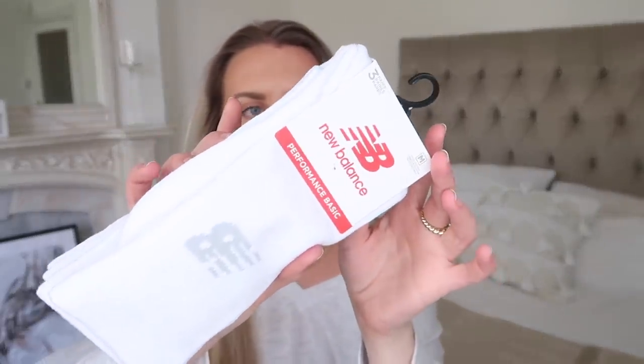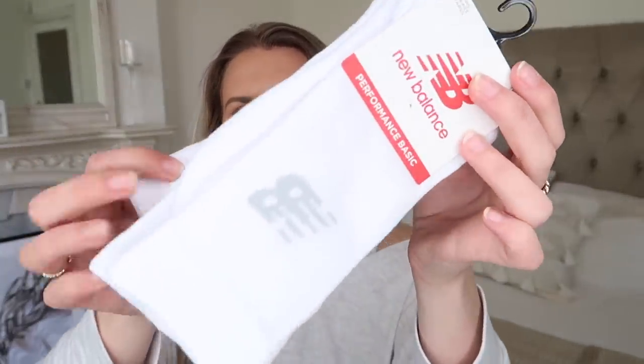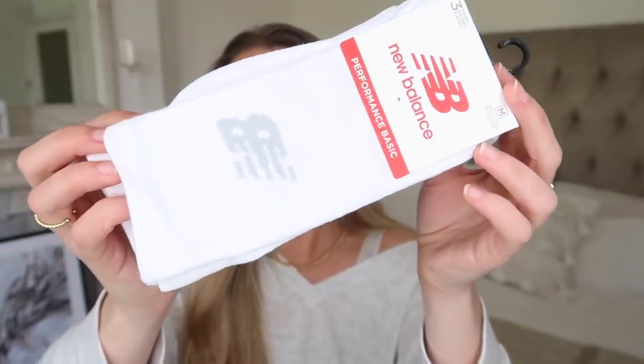So speaking of activewear, I did also pick up some new socks. These are the New Balance ones in a medium. You get three pairs in a pack, and they've got the little New Balance logo in gray on the ankle. They've got that sports feel, ankle sock, which I quite like to wear with leggings. You can see them with trainers on a dog walk when it's not particularly muddy and I don't need to wear wellies. And these are £9, which works out at £3 a pair, which I think is pretty good for New Balance.